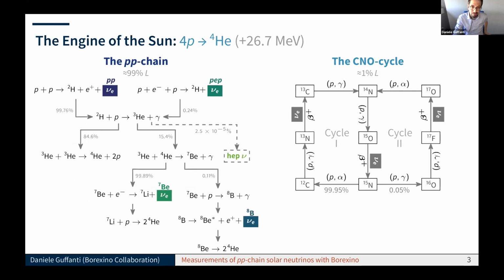What are the processes, then? Now, the main process fueling a star is the fusion of protons into helium nuclei. This process can happen through two different mechanisms. The first is the so-called PP chain that you see here on the left. That is a chain of nuclear reactions starting typically with the fusion of two protons into a deuteron. This deuteron then forms helium-3, which then combines to create helium nuclei.